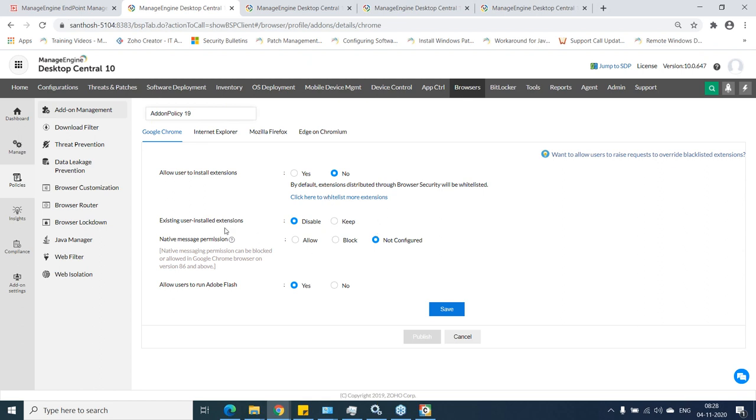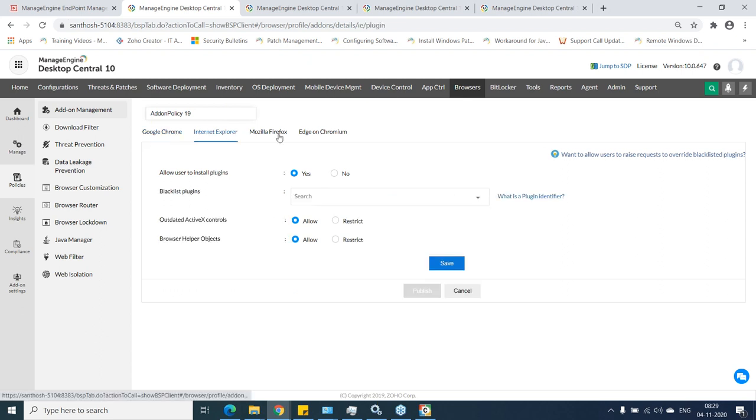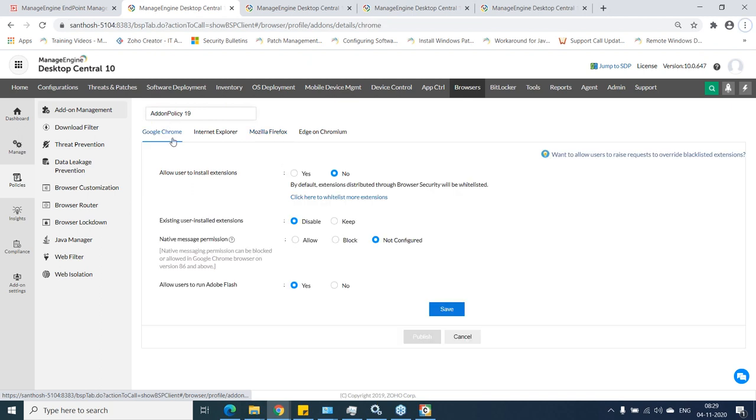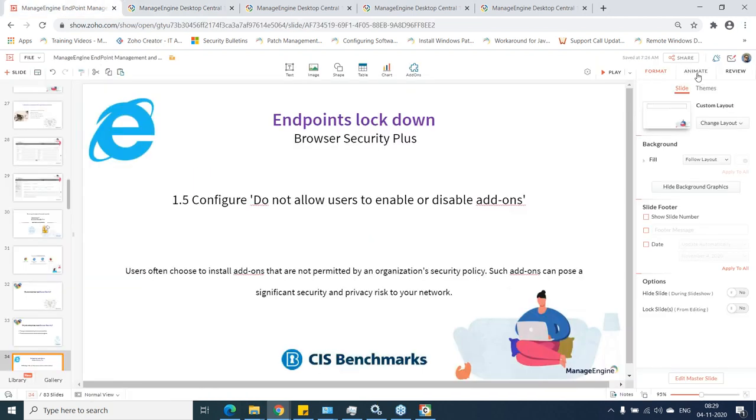So the first one is enabling or disabling add-ons. Add-ons are always a problem, so you need to make sure you whitelist them or you restrict the users from adding those add-ons into your browsers. Let's look at browser security. Moving into browsers, the first thing is add-on management.